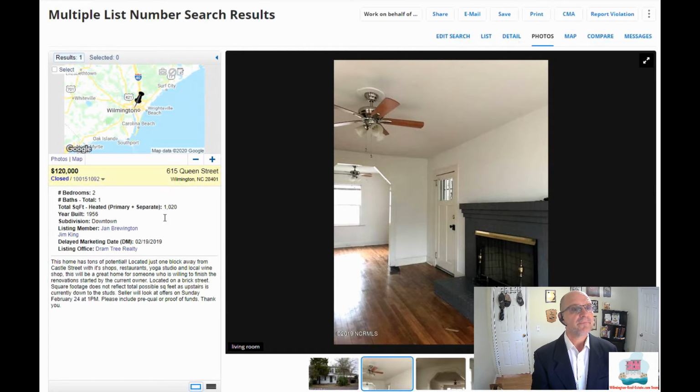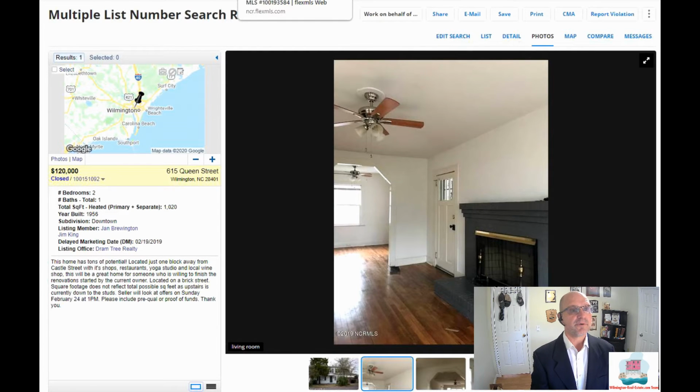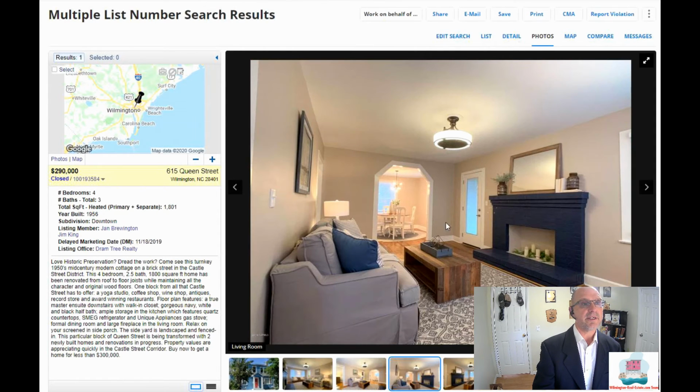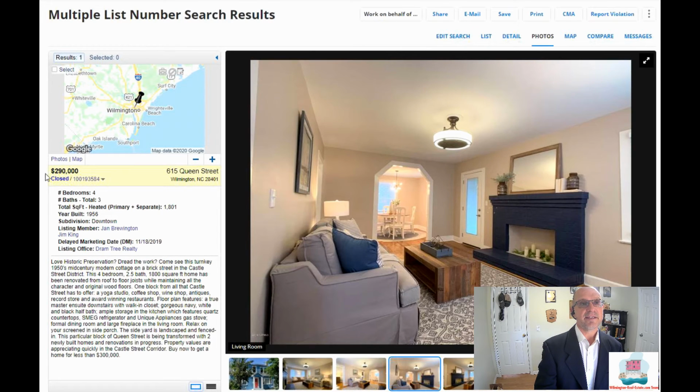Two more to go. We got 615 Queen Street, and this is a picture of the family room here, or living room, a historic home from, not that historic, 1956. And here's what they did. It cost $120,000 and they sold it for $290,000. So that's the after pic, that's the before pic. You can tell it's a big transformation, and they staged it when they did it too.